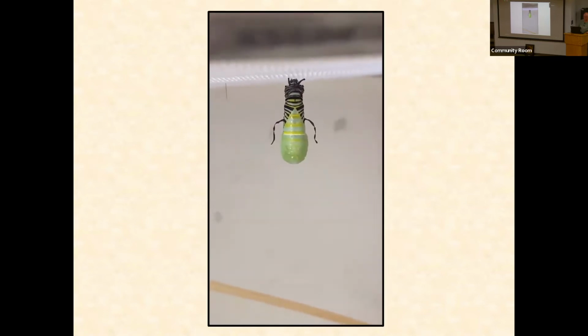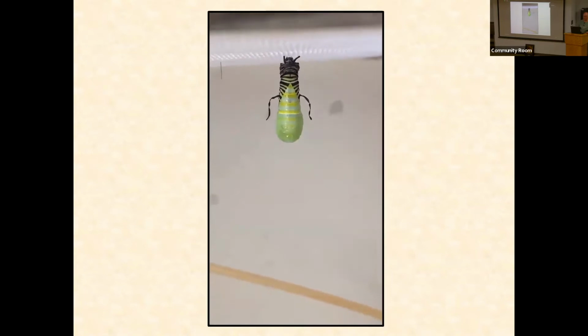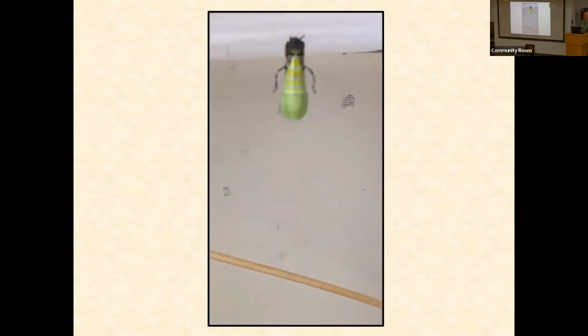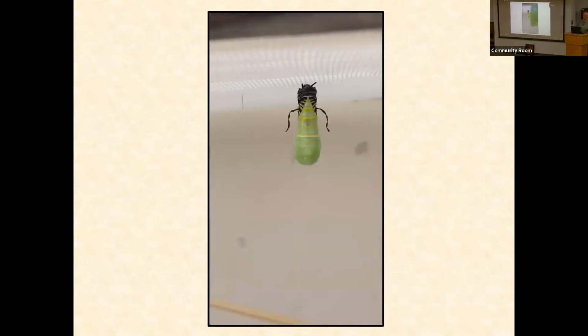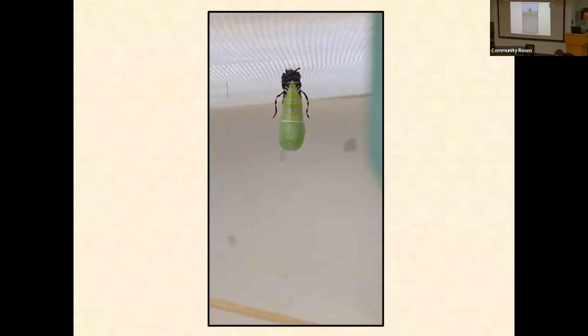So it's actually already started. And what it's doing is it's actually shedding its skin by kind of contracting its tummy and pushing and contracting. And it just keeps pushing really hard to get that old skin off. This is the 5th time it has gotten rid of its skin, but this time it's making that chrysalis. And it just keeps wriggling and wriggling.